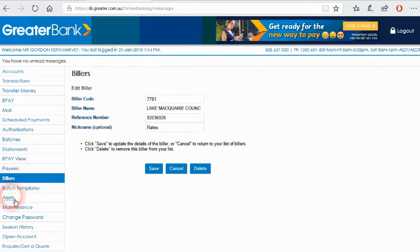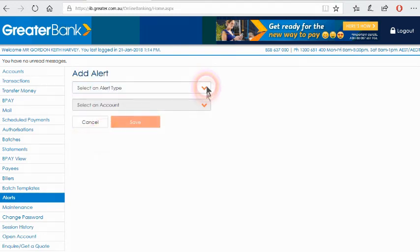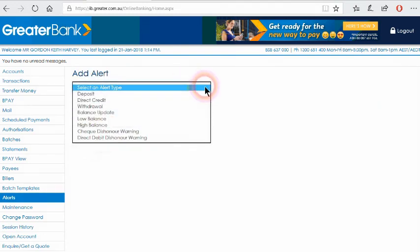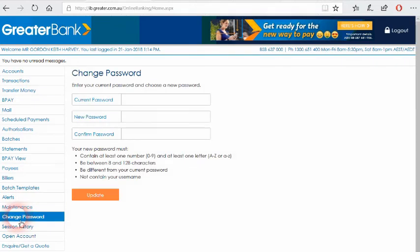Double check them. Alerts allow you to instruct the bank to send you an SMS and/or email about something to do with your account. A typical alert might be one to tell you that the balance in your account has got too low. Maintenance allows you to change the name of any account, how statements are delivered to you, even disable an account from internet banking. Password is fairly obvious.